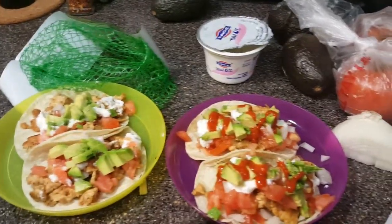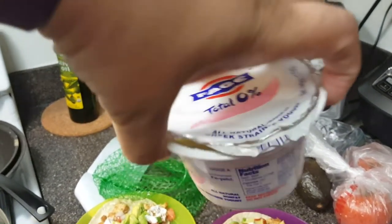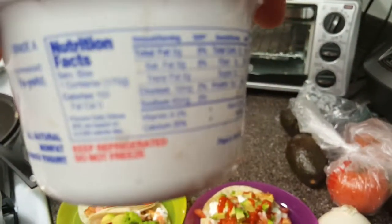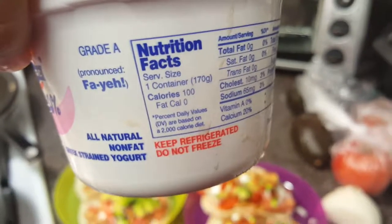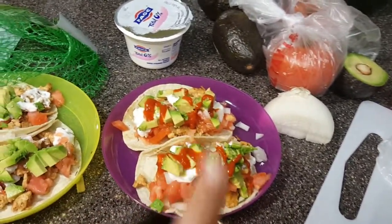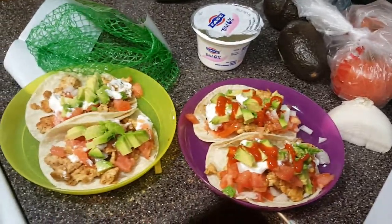That is Mr. CJ's, that is mine, and instead of sour cream, I use this Greek yogurt, 0%. The whole serving size container is 100 calories, and as you can see, I use barely anything. So, definitely consuming less, but still getting some of that sour cream feel to it. And then I just put onion, tomato, a quarter, half an avocado and chicken and corn tortillas.